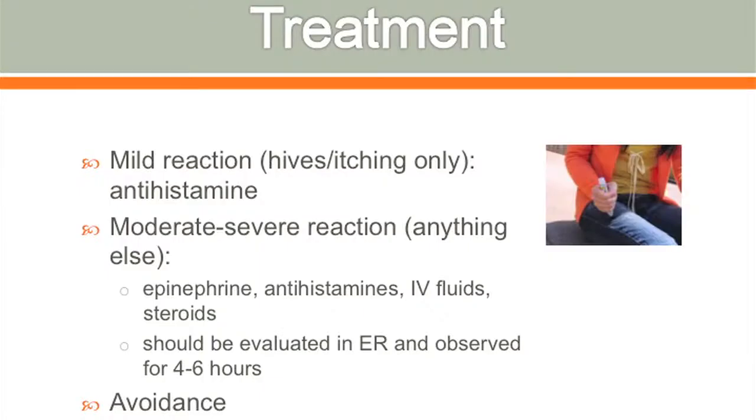So let's talk a little bit about treatment of food allergies. Mild reactions, which I consider to be mild hives or skin itching only, can be safely treated with an antihistamine. However, if the reaction is progressing, we recommend doing injectable epinephrine sooner rather than later.